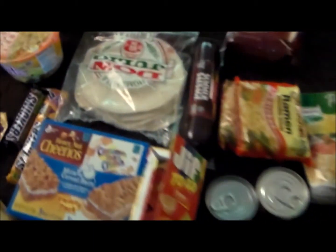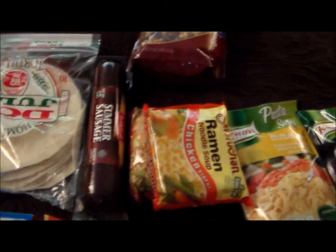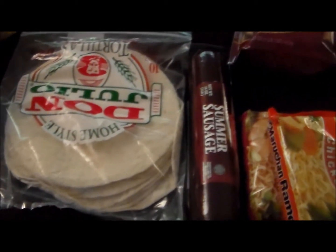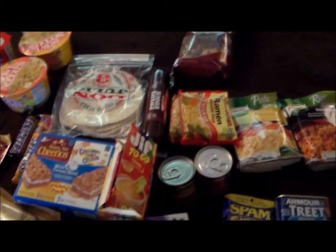Let's see what else. The tortillas. You can use those. You can cook up this rice, throw some protein source into it, like the Spam or the sausage, and when it's all cooked up, roll it up into a wrap, and you've got more calories and it's more filling. Of course, all of this food, much of it you would measure out just what you need to take with you. Like the trail mix, you wouldn't necessarily take that huge bag.